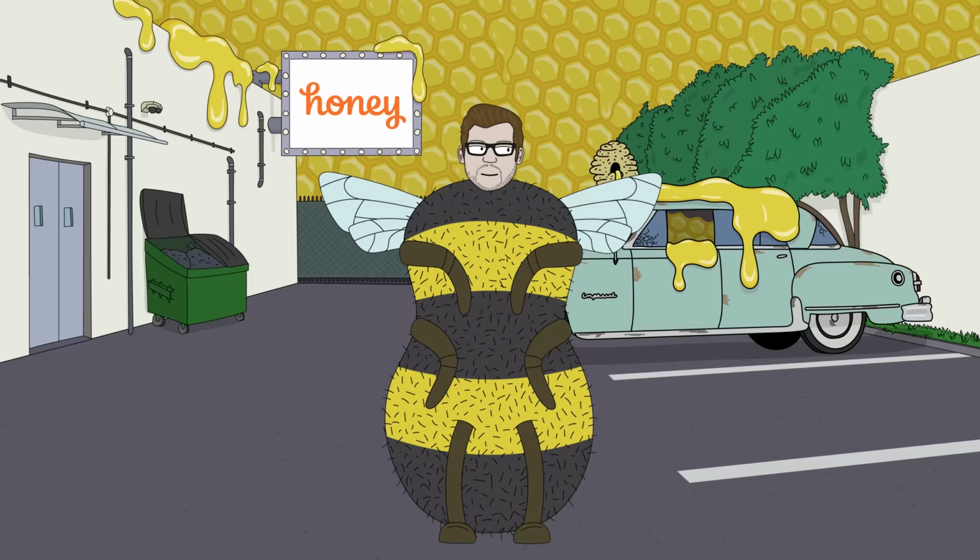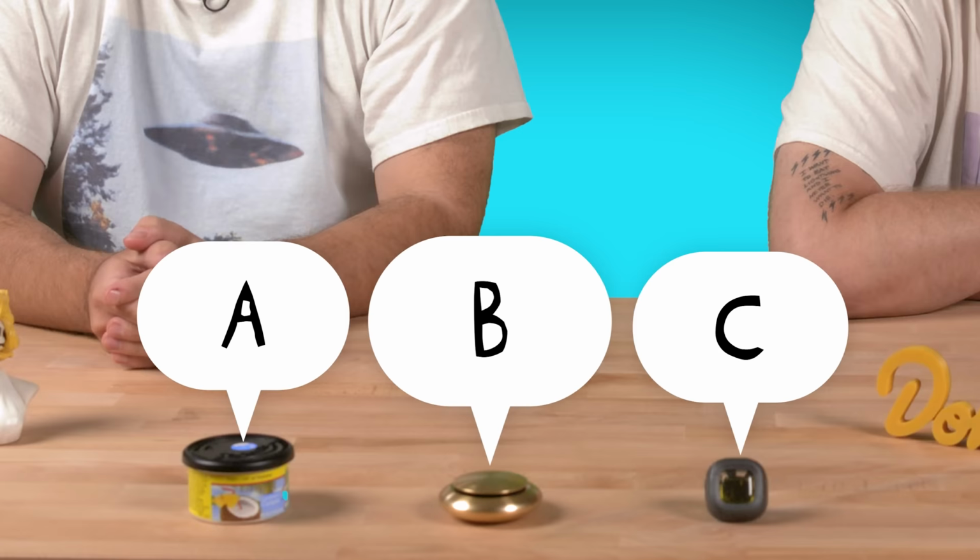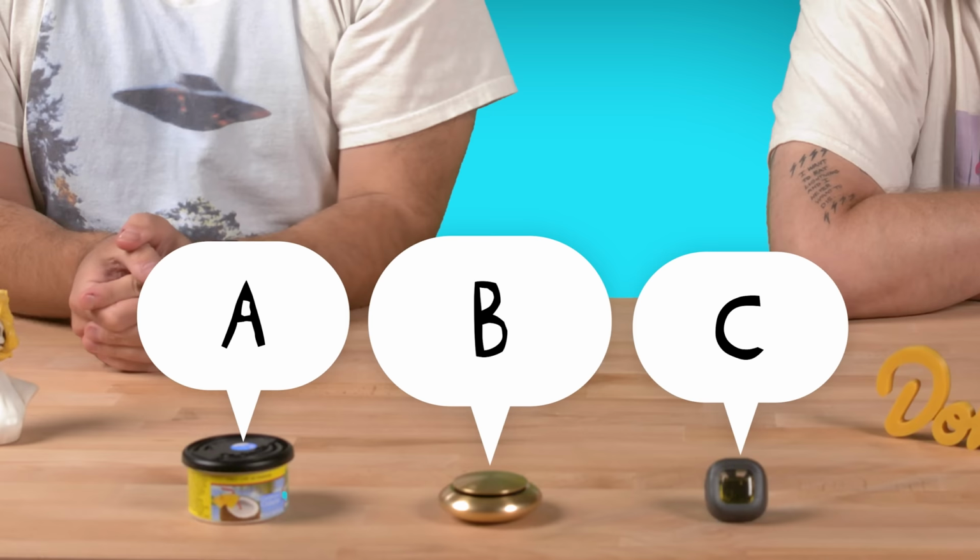Nice and tight, no peeking, boys. About to bird box this right. In front of us right now, we have three air freshener products. One of them is shockingly expensive. The other two are from AutoZone. Here is product A.